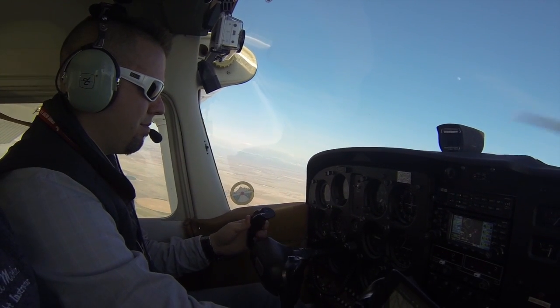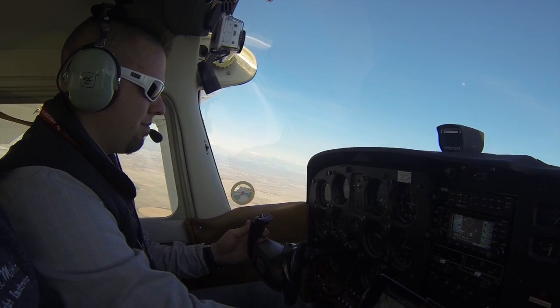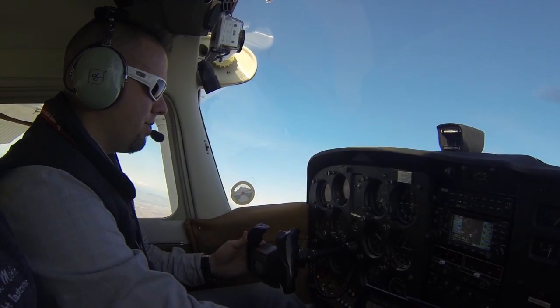King Air 3130 Alpha, Boise departure. Continue to climb 210. VFR, right turn please, 210. 4063.